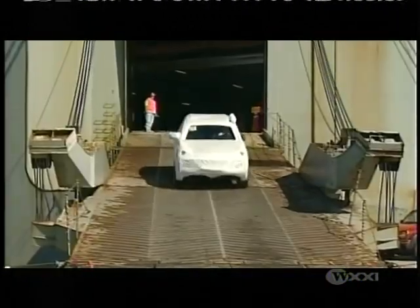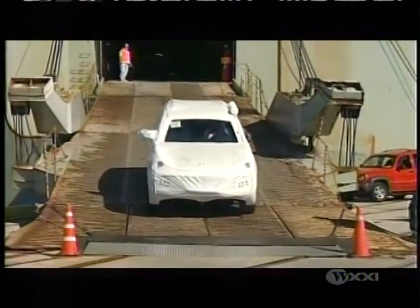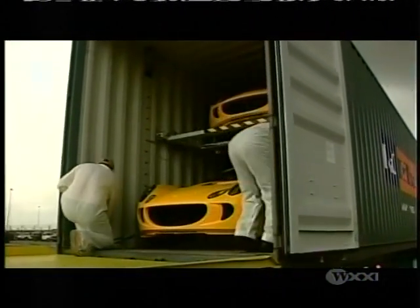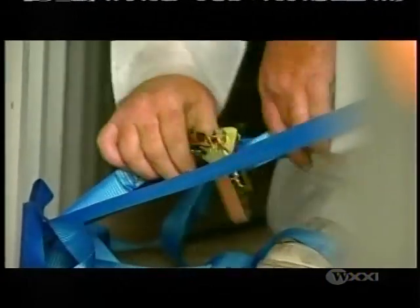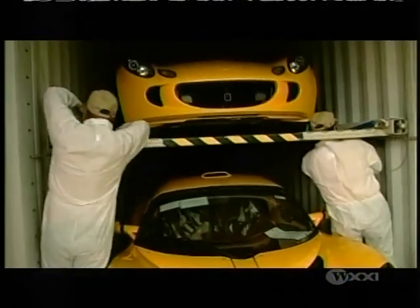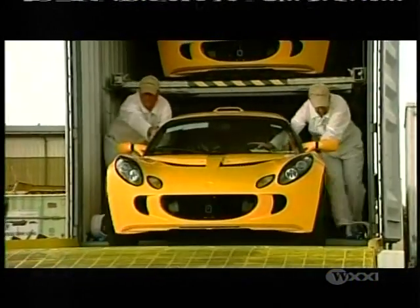More than 20 longshoremen drive the Porsche vehicles to a designated spot in a nearby parking lot. It takes less than 3 hours to unload 300 vehicles. These workers won't spend nearly as much time unloading this container filled with 5 Lotus vehicles. Each car is held in place with tie-down straps that wrap around the tires and connect to the deck of the container. The handlers wear white uniforms so as not to scratch the vehicles as they move around in cramped quarters. "It's very tight space. You just have to use extreme caution to prevent damage to the vehicles."